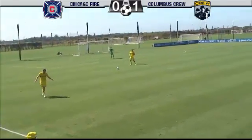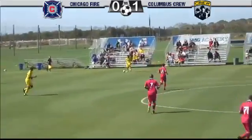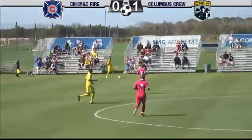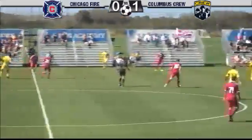Columbus Crew lead 1-0. Thanks for joining us here on Chicago-Fire.com and thecrew.com's presentation of MLS preseason. We're at the IMG Academy here in Bradenton, Florida, and I'm Brendan Hannon.